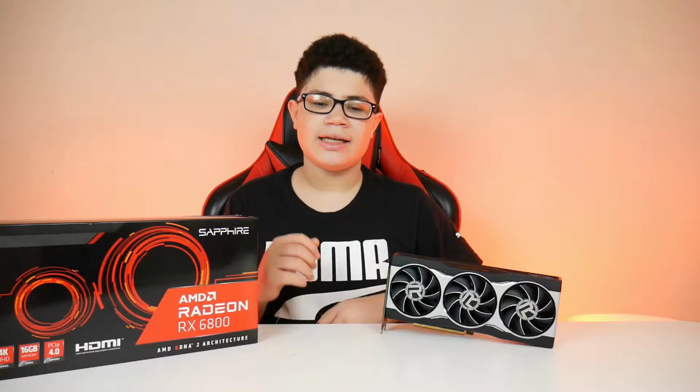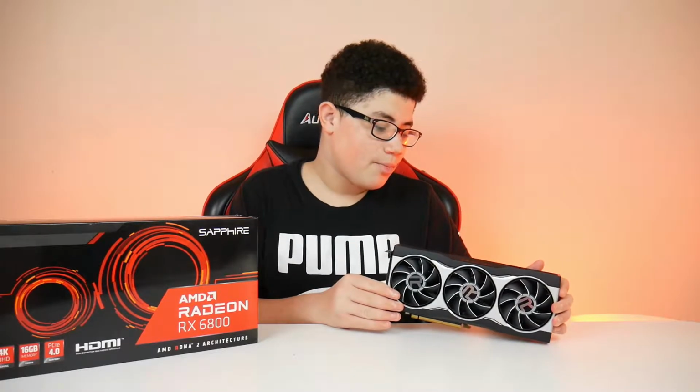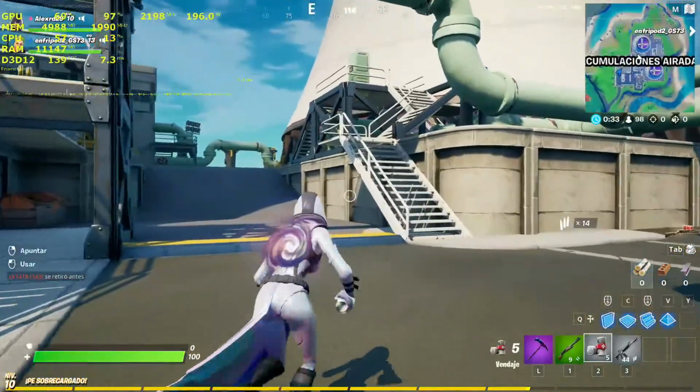Another thing that I like is that it has less latency. They said it was called Radeon Anti-Lag 4. Personally, I don't really feel it because I didn't really get to use this graphics card. It was actually my dad doing the test, but I might ask him if he did feel any latency.